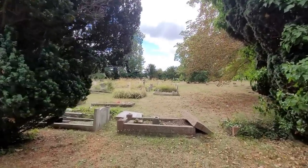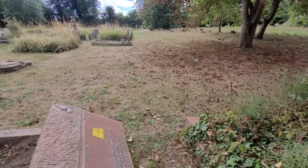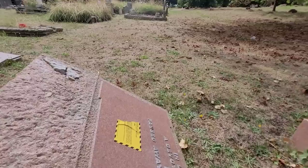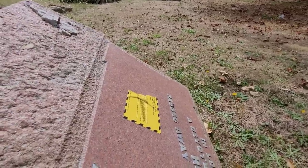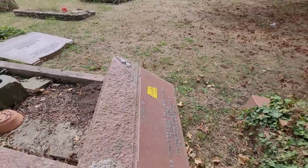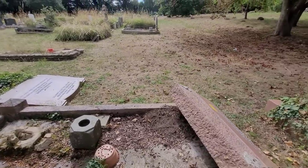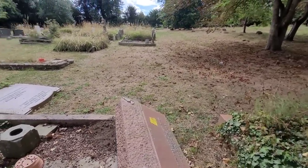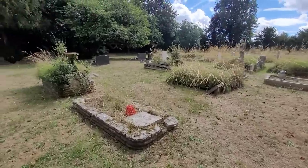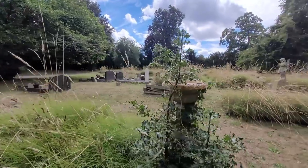Oh, I've just spotted this one. It's completely fallen over. In loving memory of a devoted wife and mother, Rose White. See that sticker there? Safety inspection, laid down memorial. This is 1944. So did they lay it down because it was dangerous, or did it collapse, I wonder? And I've put that sticker on, so whoever comes to visit will see it and hopefully fix it.